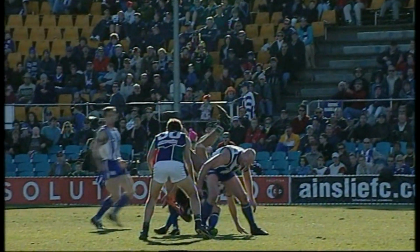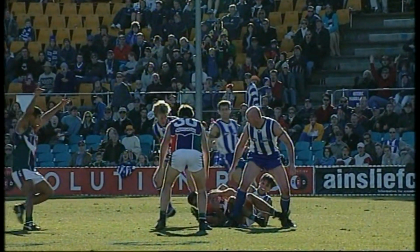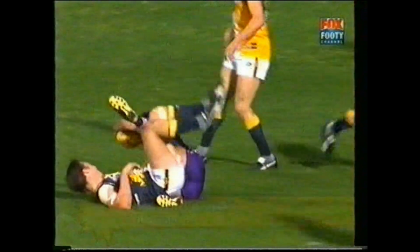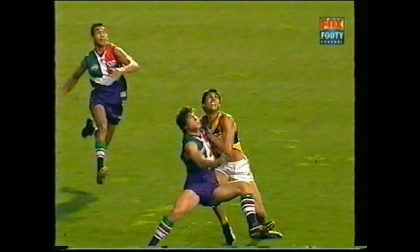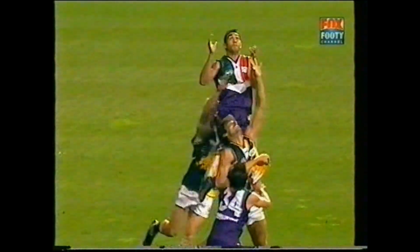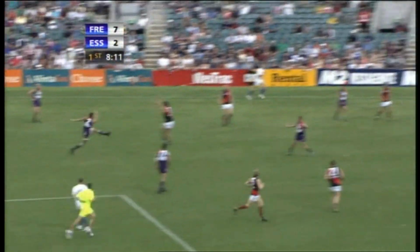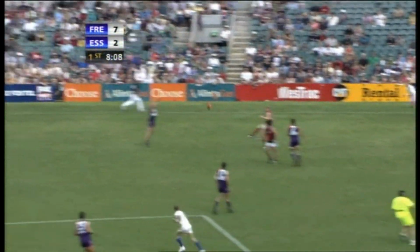Can he finish it off, more importantly, for the Dockers team and kick the goal? Kicking through the line, kicking it inside his forward 50. Coops, another great mark! Every week, Stephen Coops takes a hanger. Following around the country. Canberra last week, Subiaco. Now Simmons can put them inside. No, he won't. Solomon, good spoil.